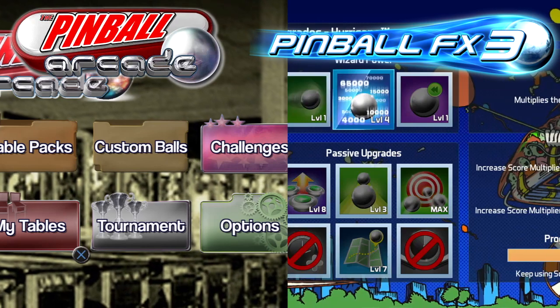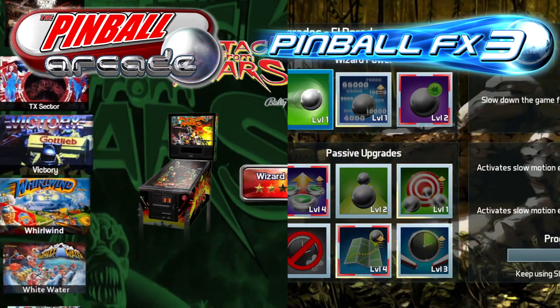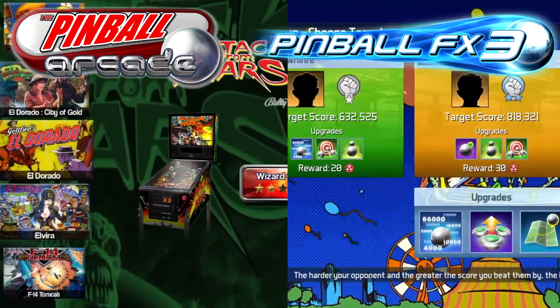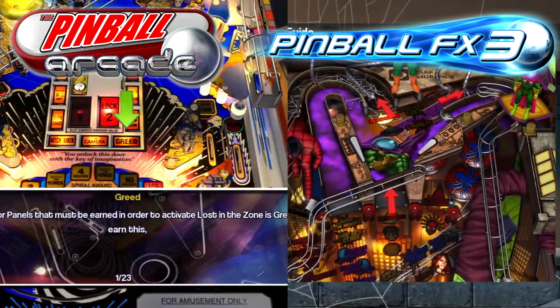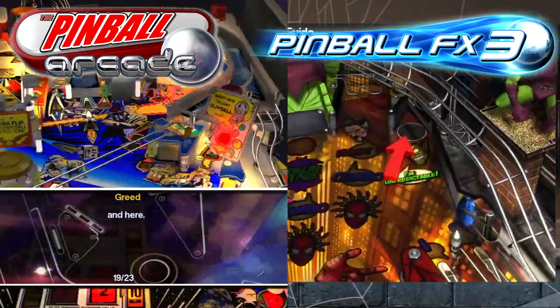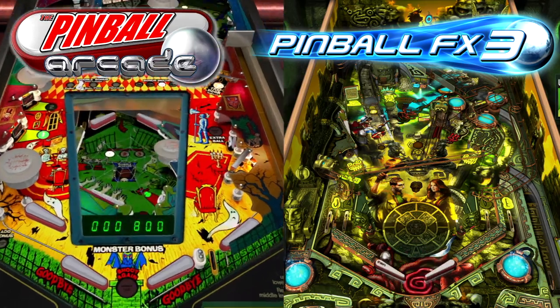Pinball FX also offers more gameplay variants, like matchups, challenges, and unlockable passive and active upgrades, and trophies. Pinball Arcade offers 5 standard goals and 5 wizard goals. Both games offer tips and guides on how to play the tables. TBA is more long-winded but thorough, while Pinball FX 3 is more concise and easily digestible. The physics in Zen Studios is a little punchier, while TBA is a bit floatier.